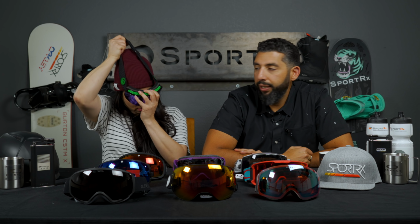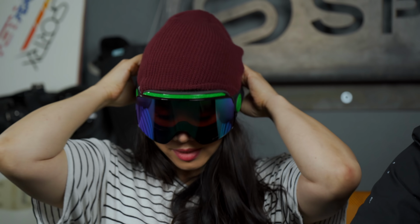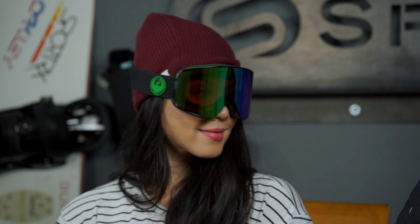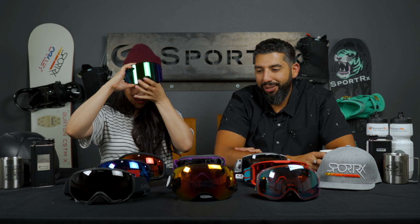That's the NFX2. I think maybe Dragon's most popular goggle? One of them, maybe, for sure. Nice. Cool color too. Yeah. Everything looks good on you. Oh, thanks, Rob.